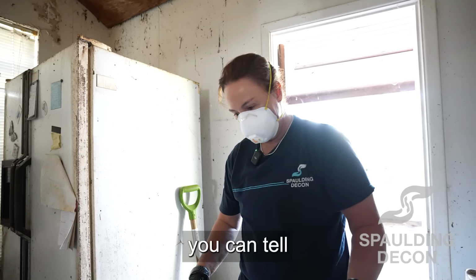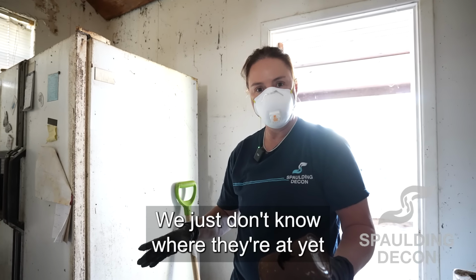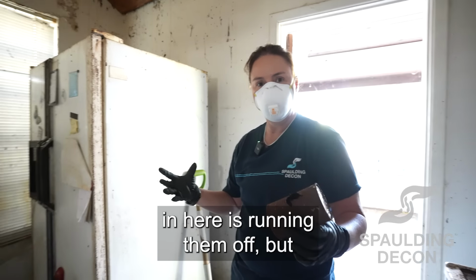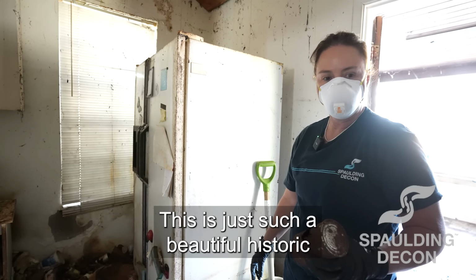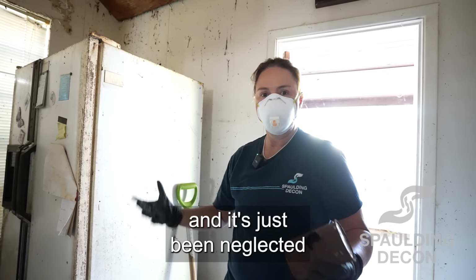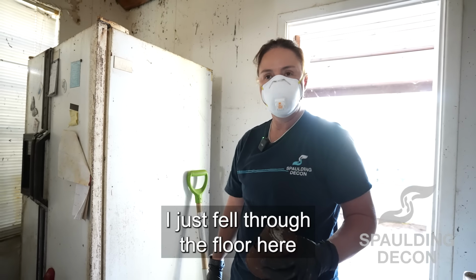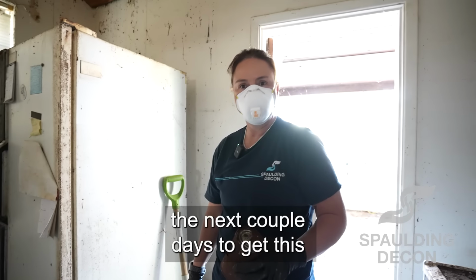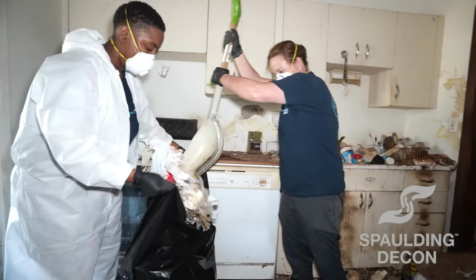So you can tell that they've made nests in here. We just don't know where they're at yet. Hopefully the noise of all of us in here is running them off, but it's so sad. This is just such a beautiful historic house in a great neighborhood, and it's just been neglected. We got a lot of termite damage, foundation issues. I just fell through the floor here on the bottom. So we're going to be working here for the next couple days to get this cleaned out and ready to go.